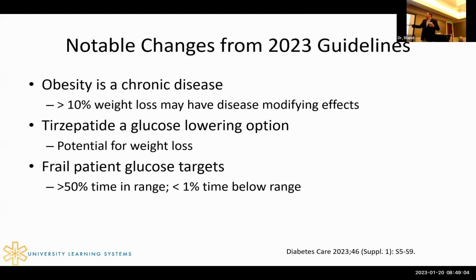So 50% is kind of our time in range. That's fine, right? Because their expected length of life is not that long. And less than 1% time below range, we do not want them hypoglycemic because that can kill them. They fall, they pass out, you name it.